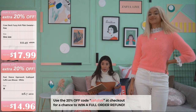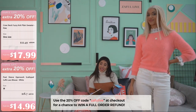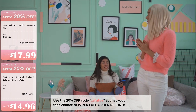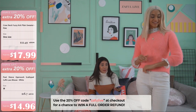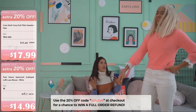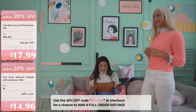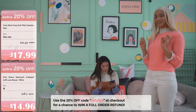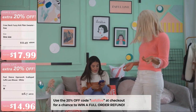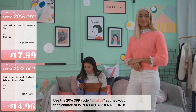And if you add your extra 20% off, you can get it for $17. I think that's a good bargain. That is a very good bargain. Very, very good bargain. It also is very Mean Girls, I feel. It is. I mean, I didn't want to come across as being that kind of mean girl, but it is that kind of style. It does remind you of that. Yes, but I'm not mean.